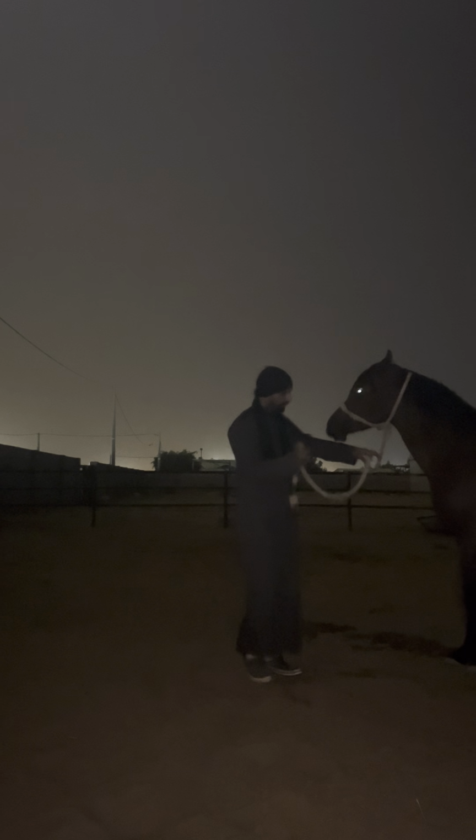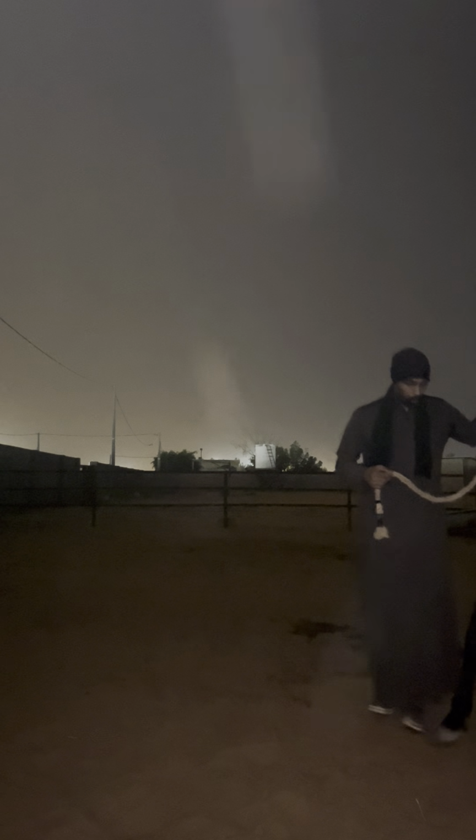So every move he does, when you make him move to you, when you make the horse move back, when you ask him to give you a tight turn, when you ask him to give you an outside neck, an inside neck, the rope is completely loose. There's a clear looseness in the rope between you and the horse.